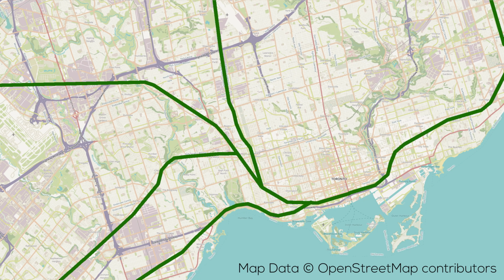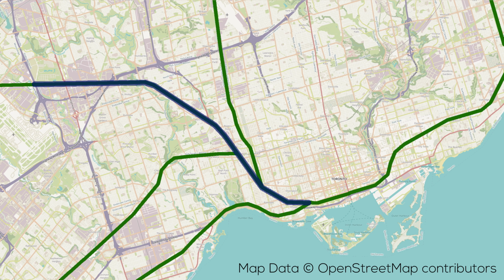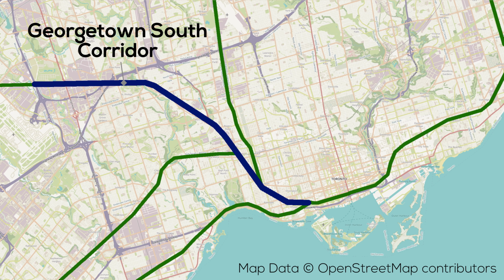If you're curious where this project operates, the corridor is between the western end of the Union Station rail corridor, being the combined tracks that run west of Union Station in downtown Toronto. The end point is somewhere around where the Up Express splits off to Pearson Airport.